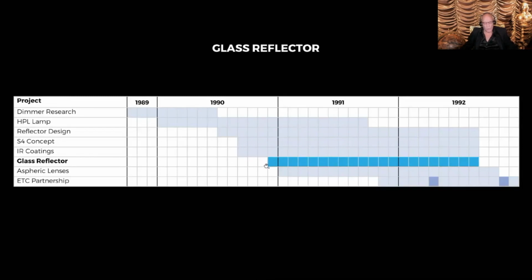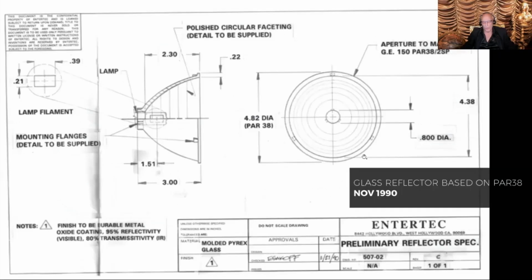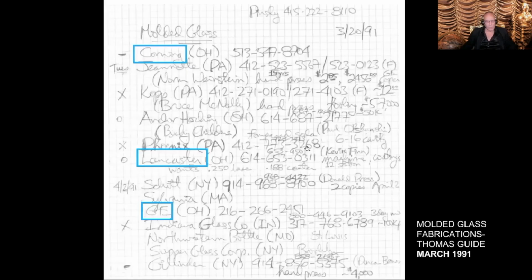So the first thing I looked at was adapting lamp shapes, which already had existing molds. So this is Corning's Par 38. Unfortunately, the Par 38 is only 4.5 inches in diameter. It wouldn't collect enough light. And the next size up, the Par 64, Par 56, were very, very shallow and wouldn't conform to the shape required. So then it's back to the Thomas Guide. So I made this list out of the Thomas Guide of potential borosilicate molding companies. The obvious one was Corning.